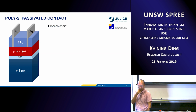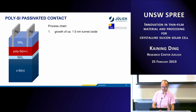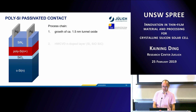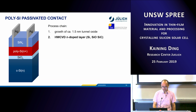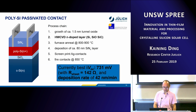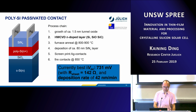Also talking about passivated contact, as I said, I think the ultimate device would be a passivated contact on the front and on the back. So therefore we also started to work on the back side using SiO2 polysilicon. But here again, we concentrate on what we can do best, namely with hot wire CVD. First of all, we grow a 1.5 nanometer tunnel oxide. And then we use hot wire CVD to make a doped amorphous silicon film. But we can also do silicon oxide and silicon carbide with it. And then after the furnace annealing, it will turn into polysilicon. And then we deposit silicon nitride and do the screen printing and the firing. That is the plan. Currently, the best iVOC is also around 730 millivolt with this stack.